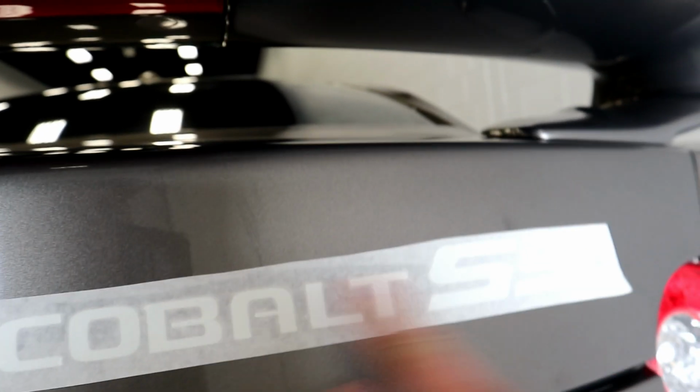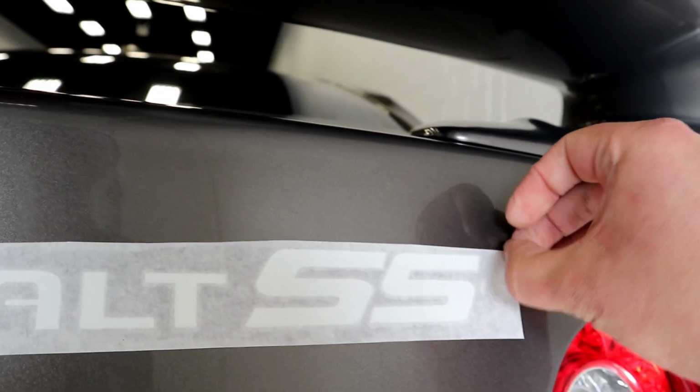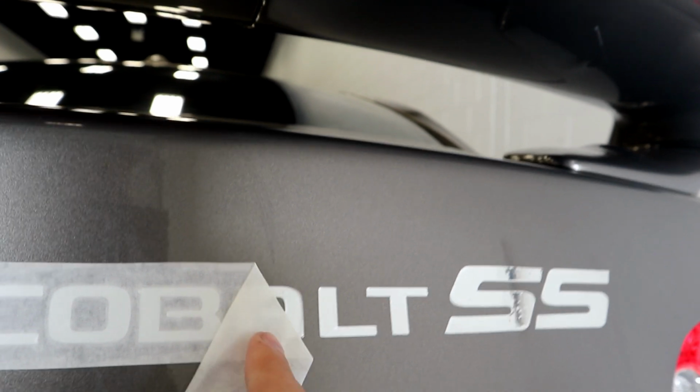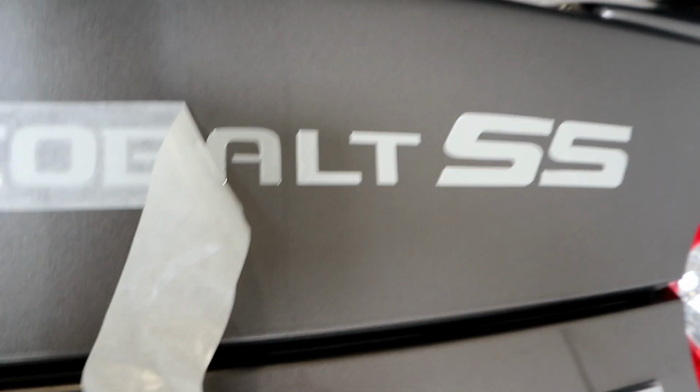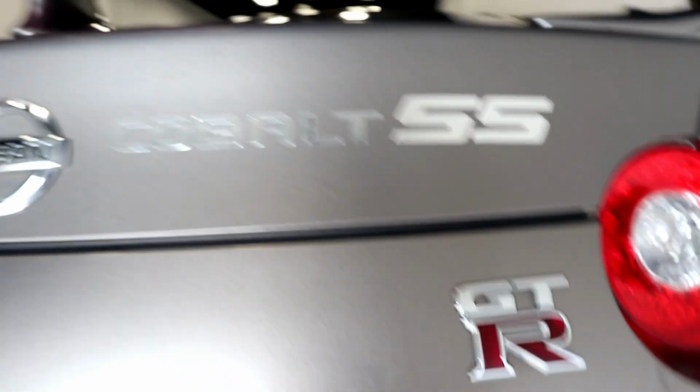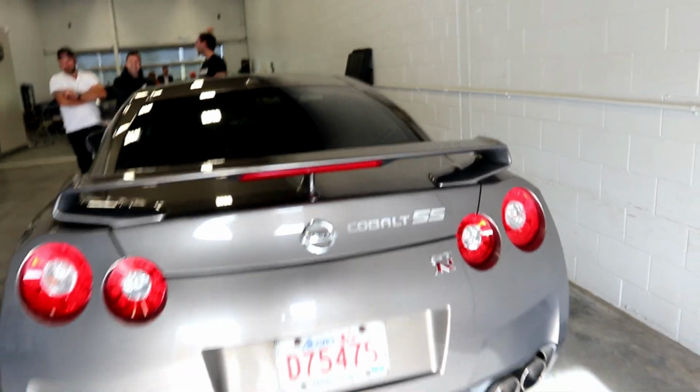He was teasing everybody that he was bringing a Cobalt SS, so we made a special decal for him that we're gonna throw on right here. We'll throw this one on for him. He said he was bringing a Cobalt SS, so we are just going to make it a Cobalt SS just for him. What do you guys think?